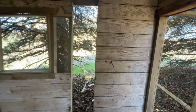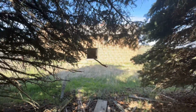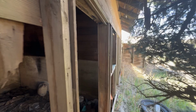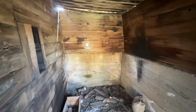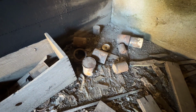This is kind of an interesting area. Sometimes I wonder if it was a workshop or if maybe the farmhand lived back here, because farmers back in the day, it always helped to have a farmhand, and they would typically, you know, build a smaller structure like this for them to live in. Another cool little shelving area put into the wall. Some old rusted cans down here.